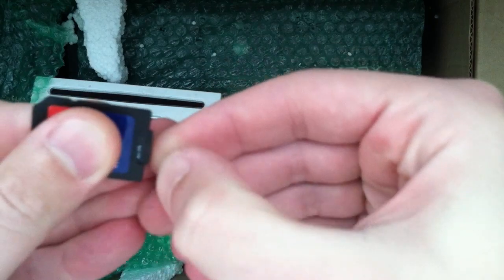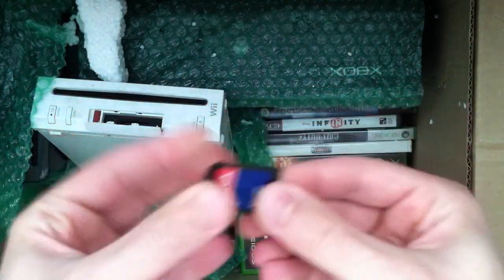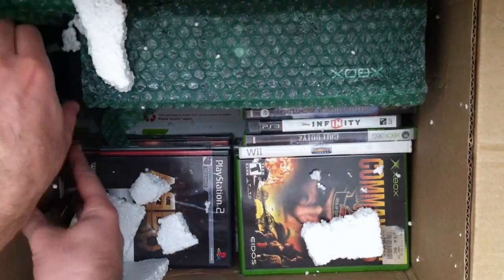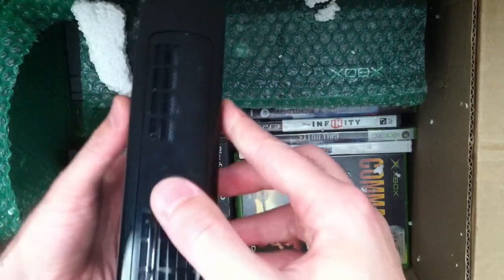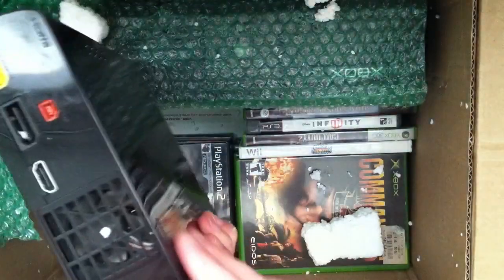Alright, looking at the first of the consoles, Nintendo Wii, pretty beat up. Came with a 2GB micro SD card. Up next, we have the Wii U. This thing's pretty scuffed up. Didn't come with any memory cards. No cracks. Looks kind of okay, but definitely a well-used console.